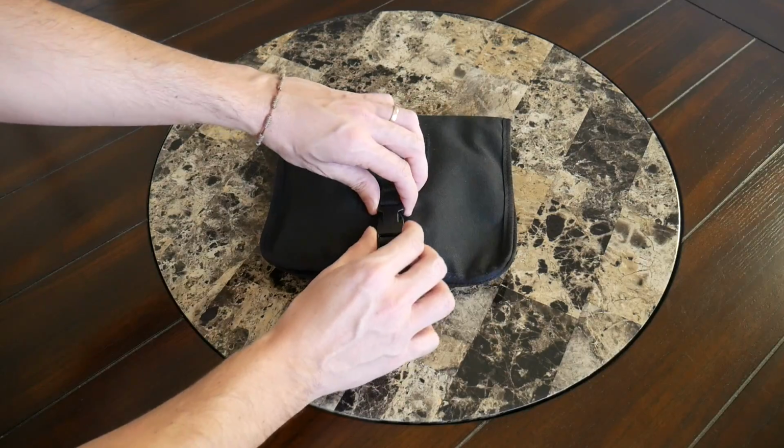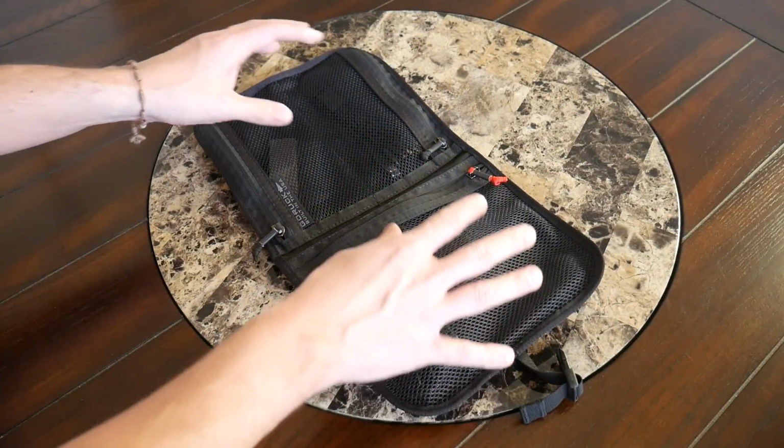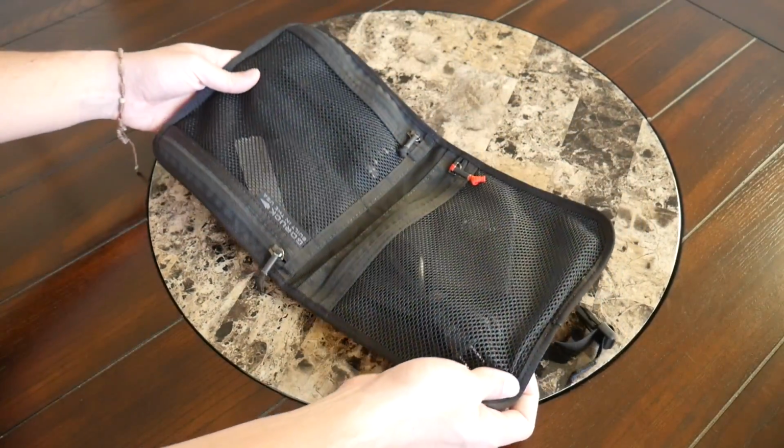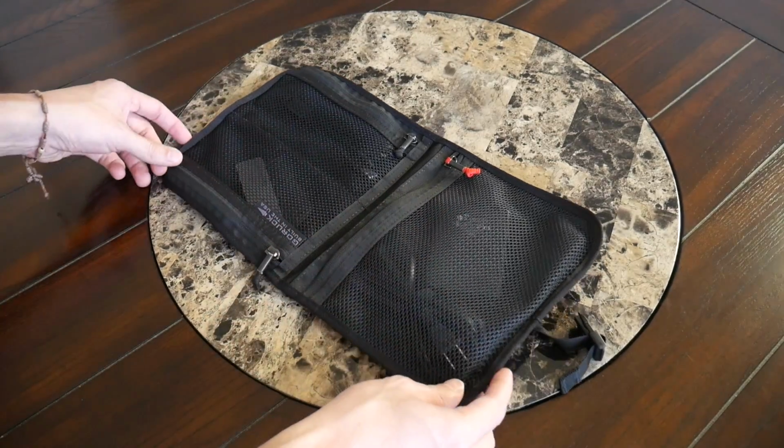And so opening this up, it just has one simple plastic clip and you can lay it flat. The layout is very simple. It just has 3 mesh zippered pockets so you can easily see everything that's on the inside. And each of these compartments offers a nice amount of space to keep things separate and easily accessible.